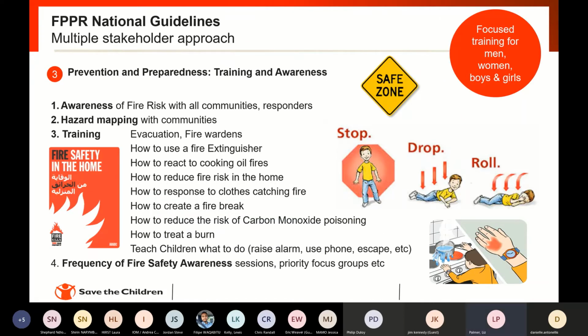The next level was obviously prevention and preparedness, and this really comes back to the stakeholders, but particularly working with the communities and the responders in terms of awareness of fire risk, because as Danielle mentioned, the social interpretation of fire risk is sometimes just an act of God, but in other cases what we tried to do was put in their hands the responsibility of managing the fire risk around them. Hazard mapping of communities was an extensive activity so that they were engaged in understanding evacuation procedures and also how to reduce risk with, as Danielle mentioned, debris or planting, space, distance between shelters, etc.